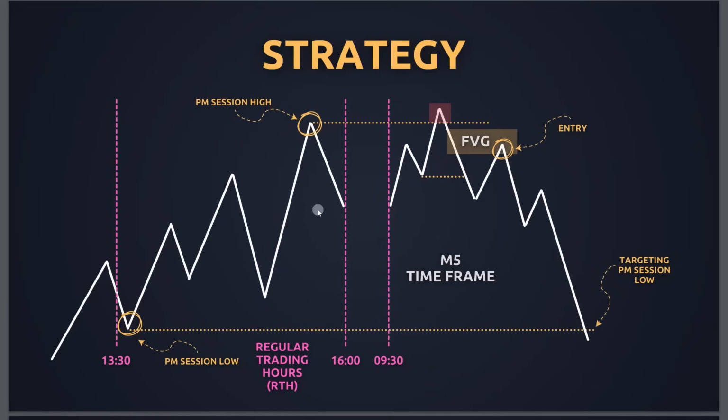This setup is not high probability if you don't apply the higher time frame analysis. Without the daily bias and without the analysis of the order flow, it's not going to be high probability. So we're going to be marking the highest high and the lowest low. And after 9:30, all the way to 11 or 12, and we're going to discuss this later, but I myself suggest sticking to 11, but you can do 12. So from 9:30 to 12, this is where you try to find your entry only on the 5 minutes time frame.